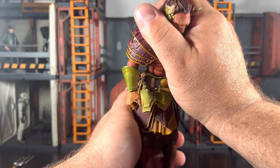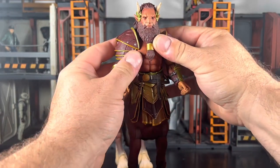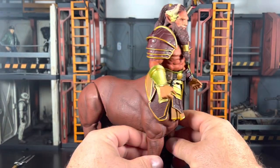And let's just pop this torso back on there, and you'll feel a little pop. I have noticed, though, that when you try to get him fully upright, there is some gapping issue here, but you kind of have to play with the armor here to get that to work.